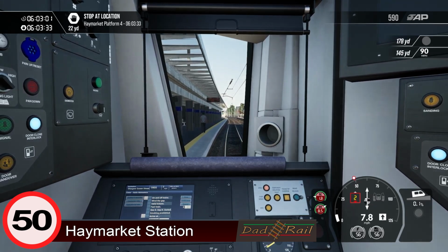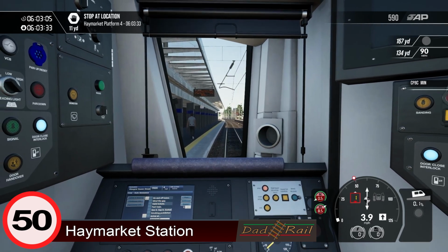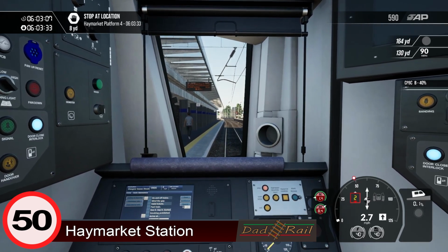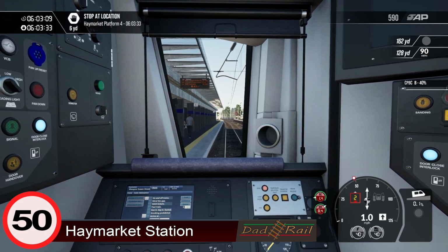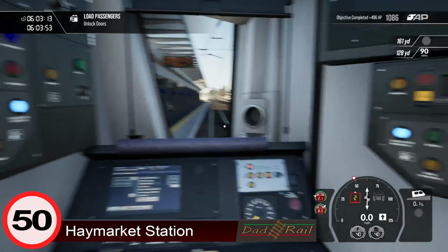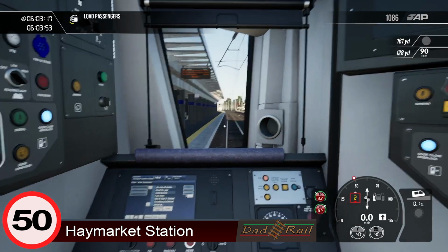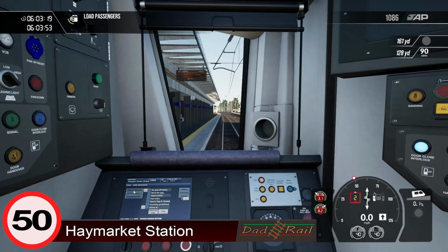And we're looking for the forecast stop marker. And we're all stopped, the doors are on our left. We can make use of the TMS for the announcements now.